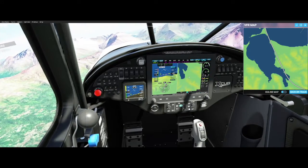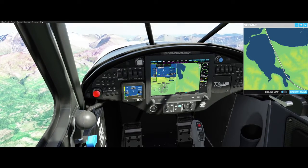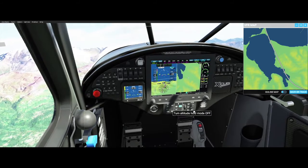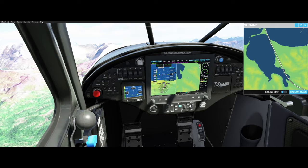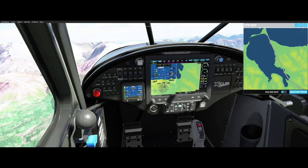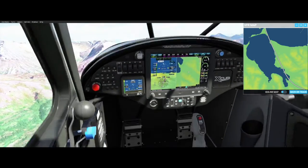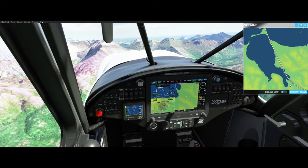Alrighty, and now I'm climbing. I had to hit the altitude button. It was turned off for some reason. Now it's back on again, and so is the FLC. Let me look outside for a second. Okay, I'm good. I just go right through here and get back on course.